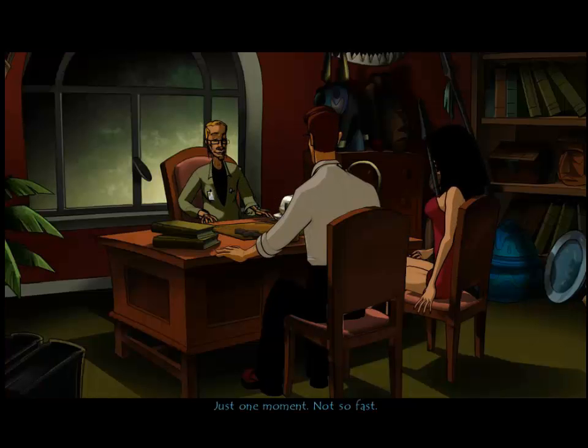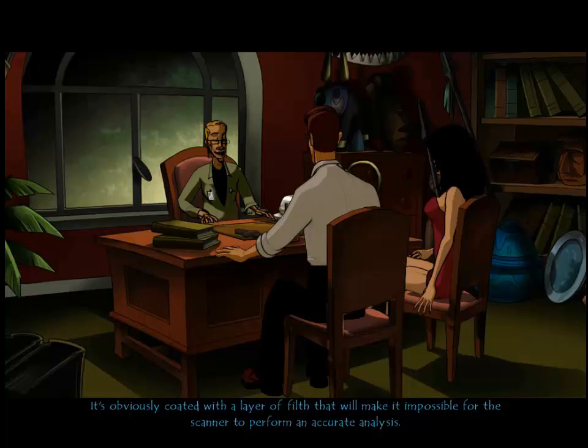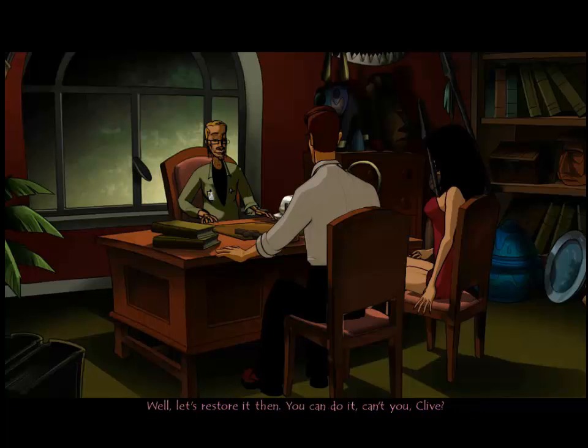Just one moment. Not so fast. Our first predicament is the poor condition the crucifix is in. It's obviously coated with a layer of filth that will make it impossible for the scanner to perform an accurate analysis. We must restore the crucifix first, if the scanner is to work properly. Well, let's restore it then. You can do it, can't you, Clive?